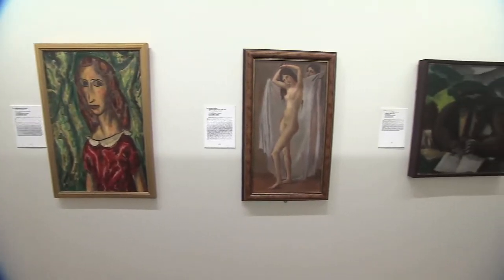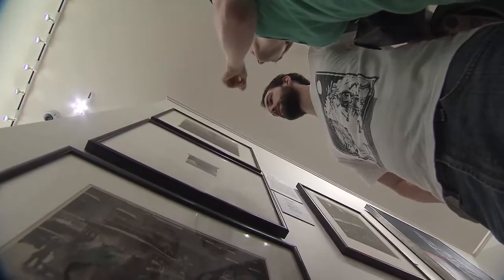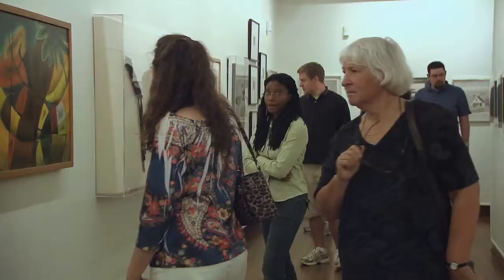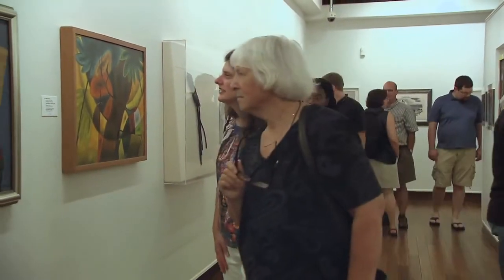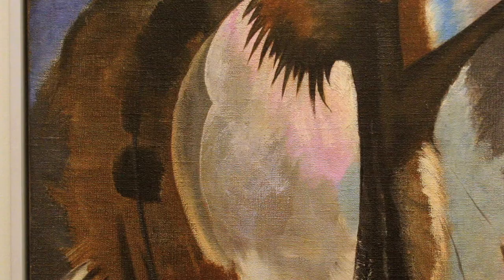The Alfred Stieglitz collection of modern art here at Fisk University is a collection that consists of 101 works of art, mostly European and American works with a few African artifacts. The collection explores all media of the early modern movement: painting, sculpture, drawings, prints, photography.